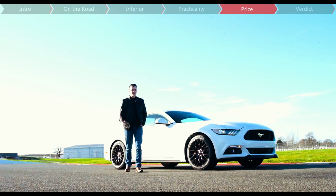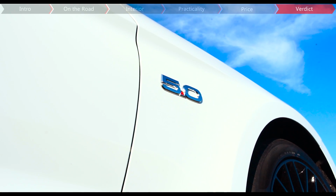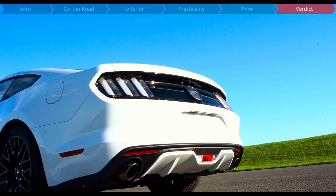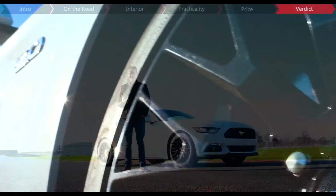Ford has successfully revamped its biggest icon, and it's now available in the UK for £30,495. And Ford says that the Mustang is more than just a sports car, it's the heart and soul of the brand. And you know what? When you sat behind the wheel and you hear the rumble from that V8, it's hard to disagree with them.